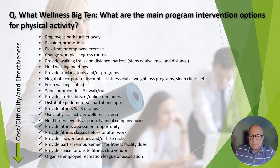It does have more difficulty attached to it, but it also has the potential for more effectiveness and social reinforcement around activity. And finally, to operate and maintain a company fitness facility or recreation facility. And that's where the employer takes on the role of engaging a vendor and managing that vendor's relationship and then supporting that throughout the culture, the work organization, and the culture.